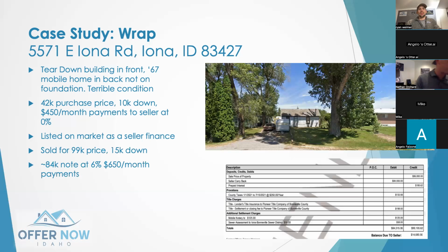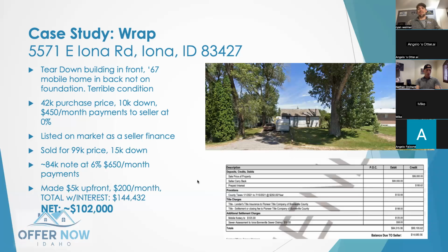So I had an $84,000 note at 6% interest, where the buyer was now paying me $650 a month. I'm still making this $450 a month payment, and now the buyer has purchased the property from me and is making me a payment of $650. My note is now secured against the property in second position. So I made $5,000 up front. I get $200 a month, which is the difference between the $650 I'm getting and the $450 that I'm paying to the seller.